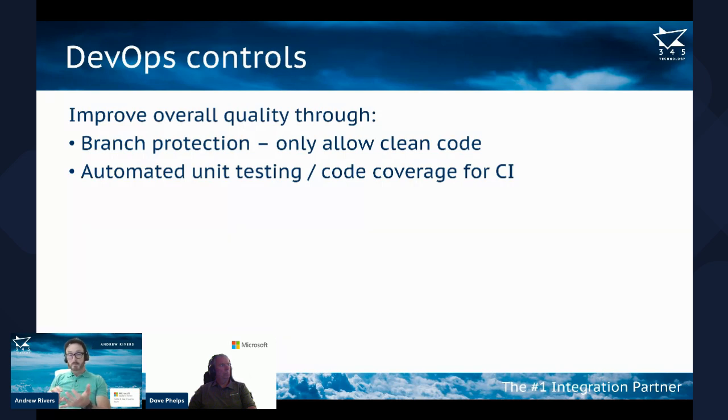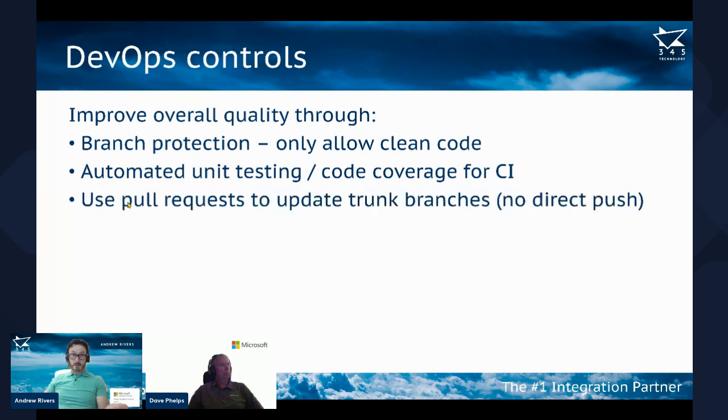Obviously, you kick off a compilation, so you build that, and then you can unit test it, and check the code coverage on that. And only if those things are good and your build is successful and it goes green, only then are you able to put that into some of those protected branches. The other thing we always recommend is that you do that via pull requests rather than directly pushing to any of your trunk branches, because this helps you put in those sort of controls.